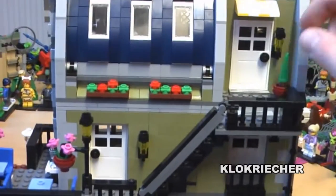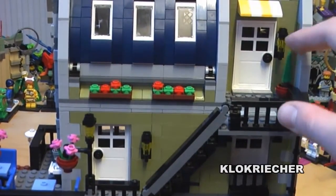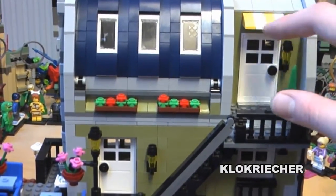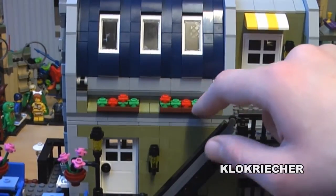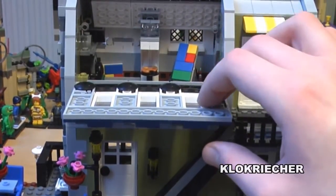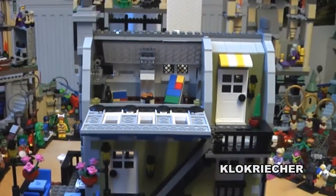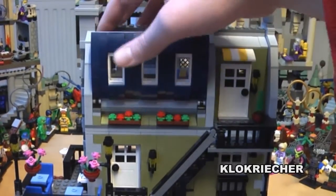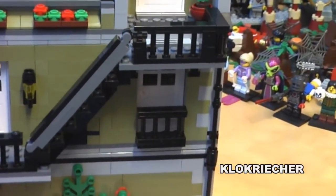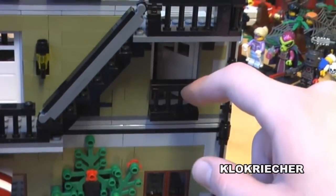The doors here on the back can be opened up. You get a lantern here and there, and another part here with a flower, and get some awnings right there. We get some flowers growing here, and this is the attic, and this one will open up and get the interior of the attic, and I will show you that in a minute what the interior looks like. And here we have the bottom.